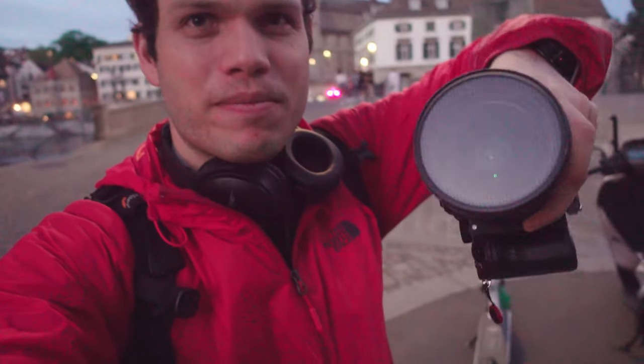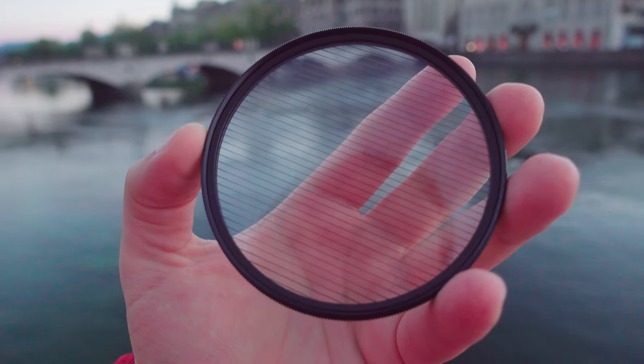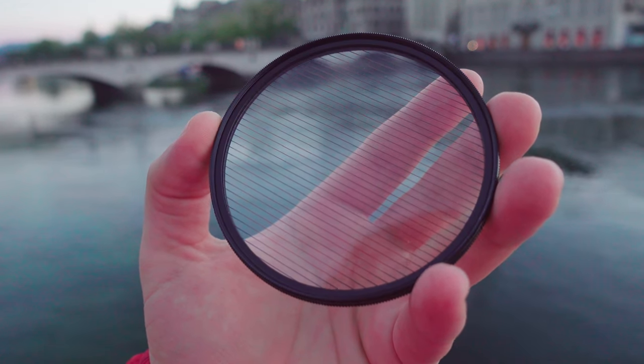And if you're interested in the technicalities of how it works, you won't see it now, but there are very thin lines across the edge of the filter, and if light hits it, it actually creates that diffracting, kind of streaky effect. But yeah, with that in mind, let's go see where the night takes us and take some more photos.